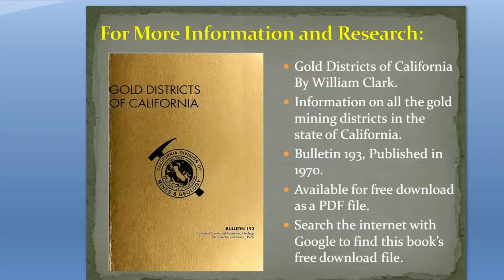And you can, at a couple of places, find this book for free download as a PDF file. You can also buy it, I think. I've seen copies for sale for around $30. I bought my copy way back in the early 1970s when there was no internet that you could download copies for a free PDF file. But if you're interested, like I say, you can download it for free and look at it on your computer. Just search the internet with Google and use the Gold Districts of California by William Clark, Bulletin 193, and you should be able to find a place where you can download a free copy of this.